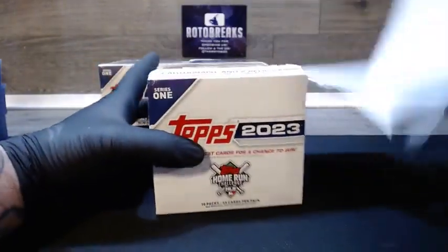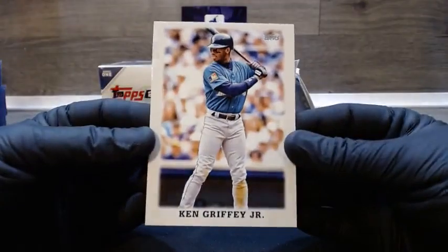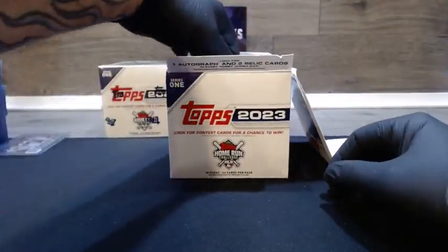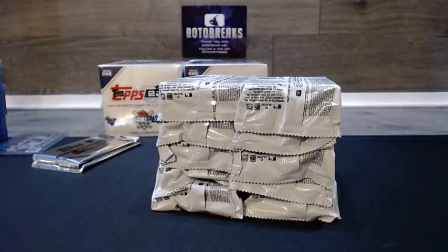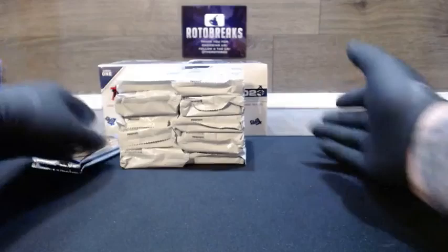You think now's the time to buy Mookie? Mookie's prices are high. Ken Griffey Jr., box topper. Mookie Betts' prices have been high since he was getting ready to leave Boston. I sold that gold Topps Chrome PSA 10. I think I got 4,700 out of it. It was the Topps Chrome update or whatever. His flagship. It's just silly.